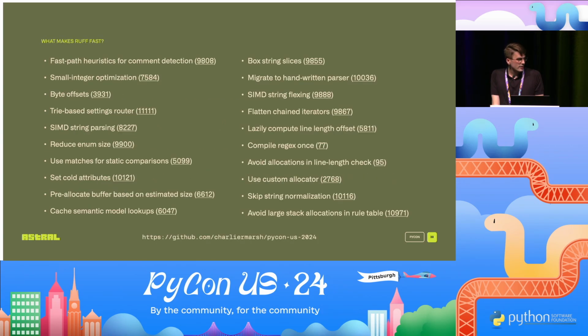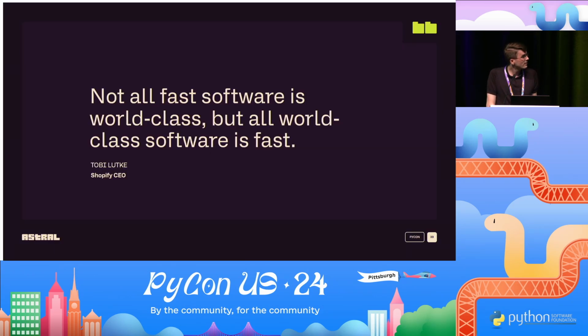If you enjoyed this, I collated a huge set of other things that we did in Ruff, other optimizations, and the slides are available on my GitHub. These all link to pull requests, so depending on how much Rust you like, there's a lot of interesting stuff in here. And I think that's it.